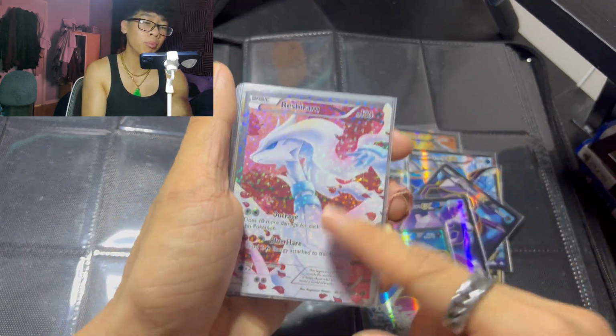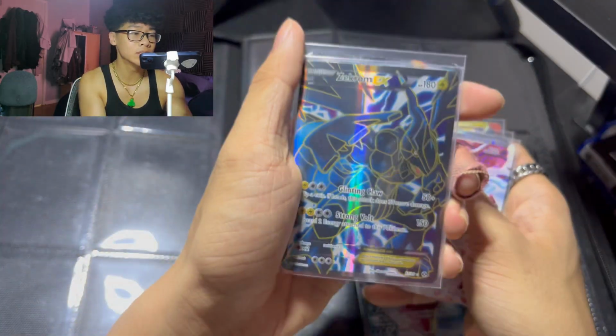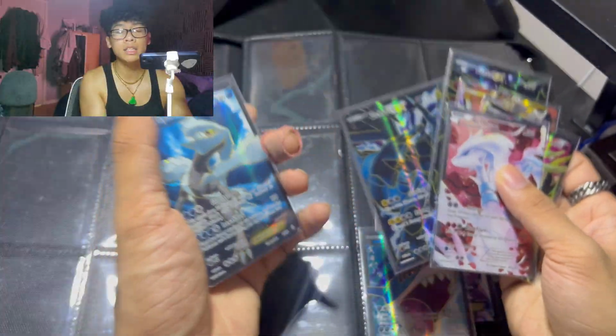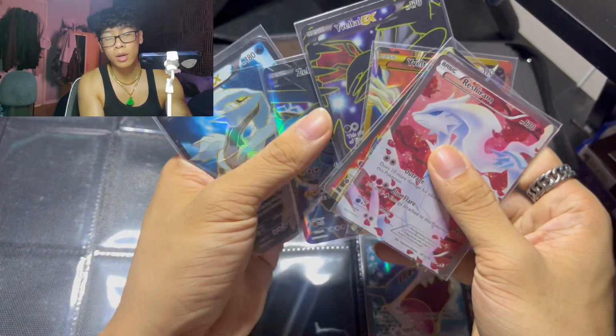Sharpedo, Reshiram, Cherry Blossom. This card is so sick. I need the Reshiram full art EX. I need that one because I have the Zekrom, right? You've seen the Kyurem. Oh wait, no, you didn't. This is the Kyurem right here. I just need a Reshiram EX so I can fill out these 3.